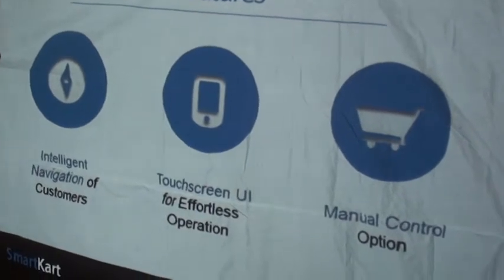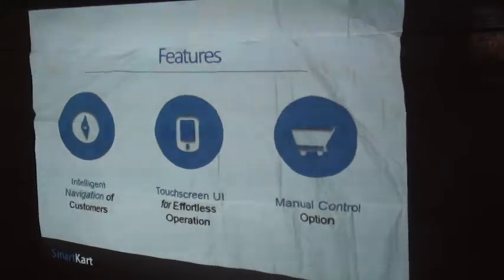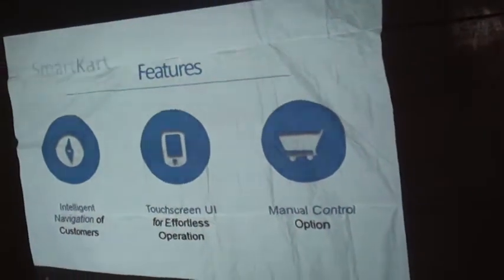And if you want to roam around the mall, because the purpose of the mall is just that, to roam around and look for products that you may not need at that point of time, but you will certainly need later, there's also a manual control option, so that you can stop the navigation and just control it yourself and roam around the mall. So next slide. I think at this point a video illustrating the actual functioning of the Smart Cart will give you a good idea about the product.